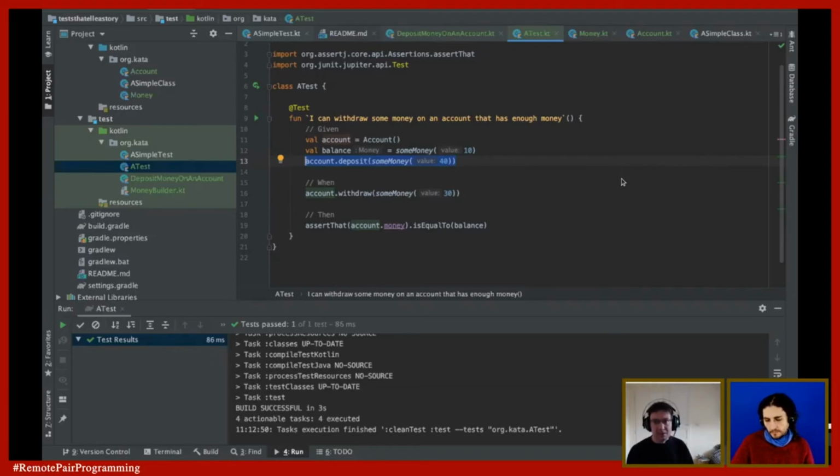Yeah, I think it's always like that. I mean, if you think that the business would need an account with an initial amount, then yeah, of course. But what I'm saying is that sometimes I saw programmers breaking encapsulation just for test purposes, and I wouldn't do that. Okay.